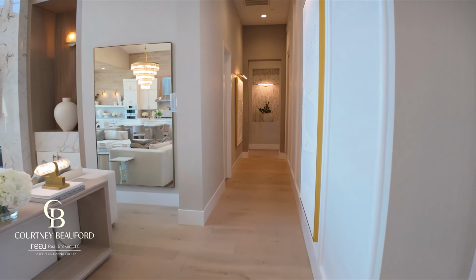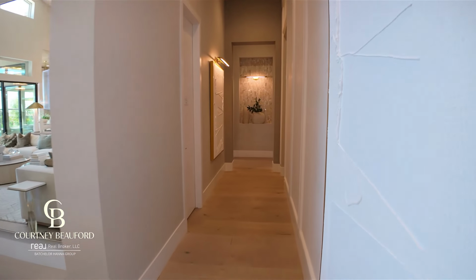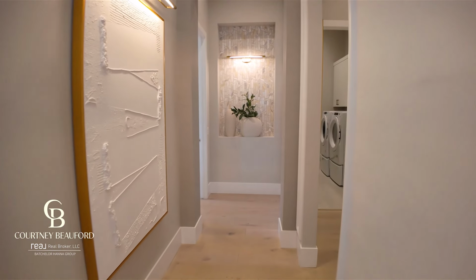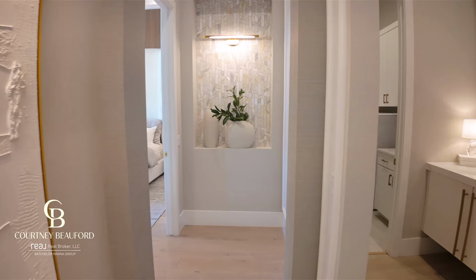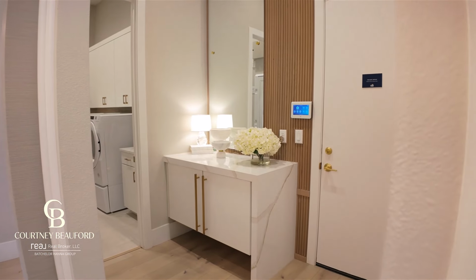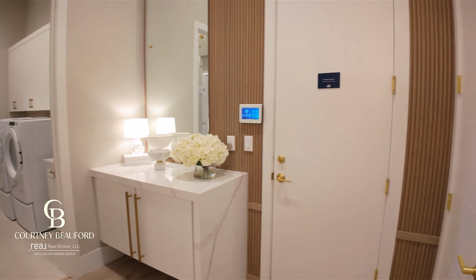Let's see. Did I talk about the ceiling heights? The ceiling heights in this home are 9 foot and 12 foot. So the bedrooms are at 9. Most of the other part of the home is at 12, except for the great room, which looks to be about 20 feet.